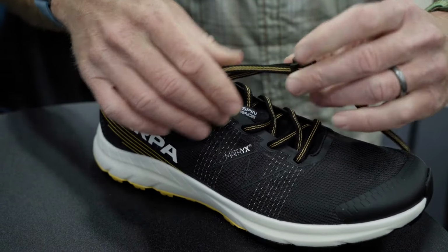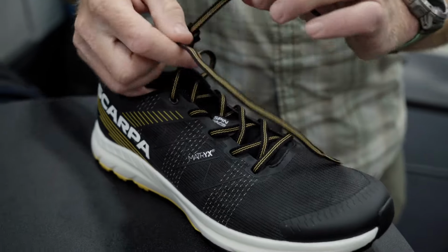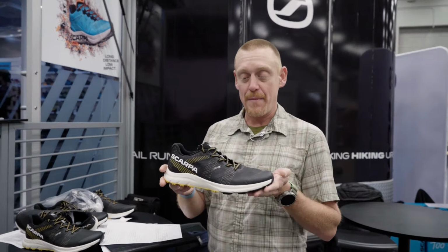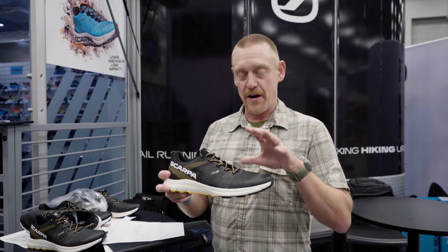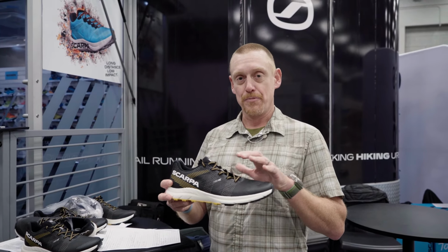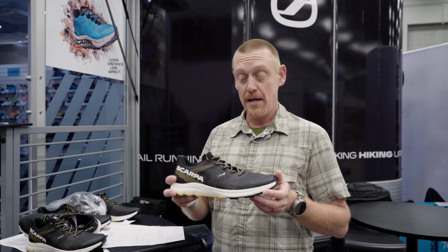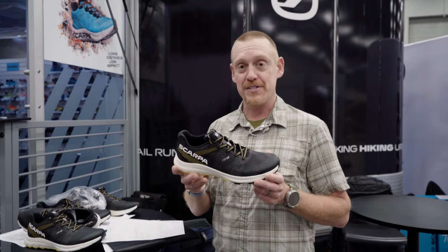You lock it down by putting these 2 wings in, pull them open, and you can open it up and then just close it. It really caught my eye as a simple yet very well-made shoe that is really gonna help people race fast for shorter distance trail runs. But I could actually see myself running in this 50 or 100 miles on the trails.